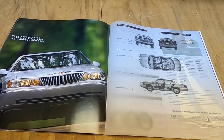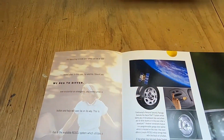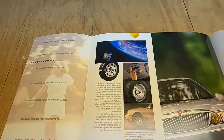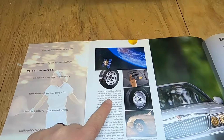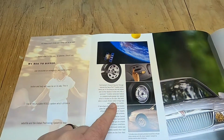Alright, we're nearing the end here. The opposite side here folds out. Alright, and as I was talking about before, the personal security system. So you have the security tire system that warns you of tire pressure loss. Commonplace now. It was very new and very unique then.